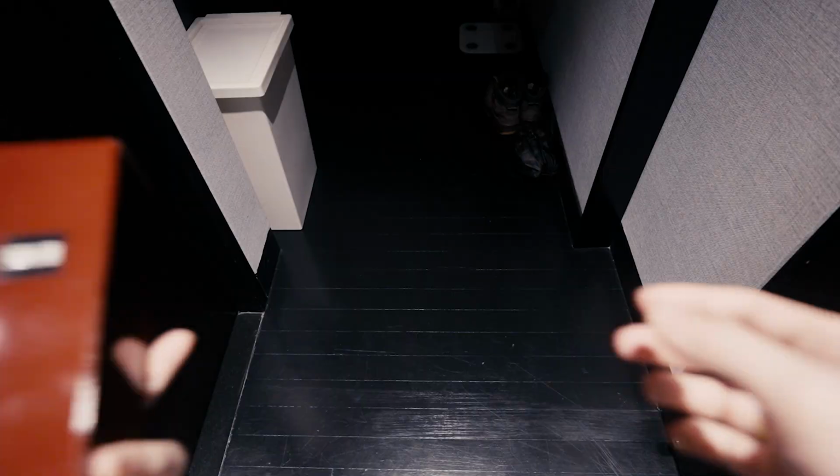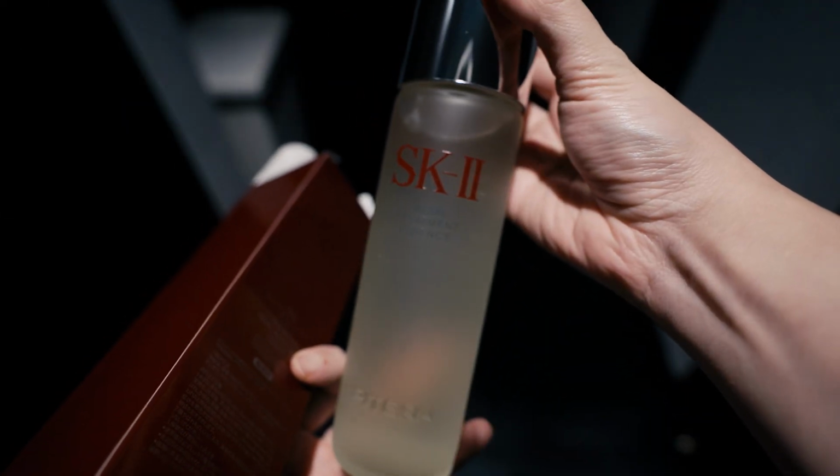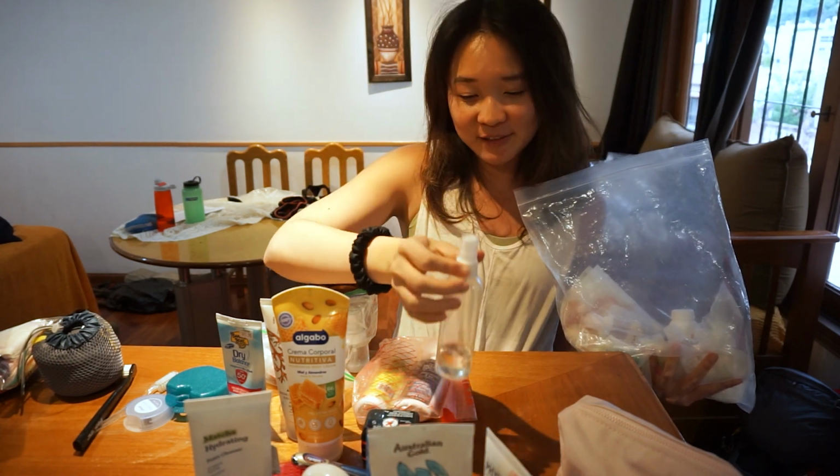This is actually SK-II in a spray bottle. SK-II is this magical potion, like I said, keeps your face young and youthful. And I put it in a spray bottle so that I don't waste any of it.